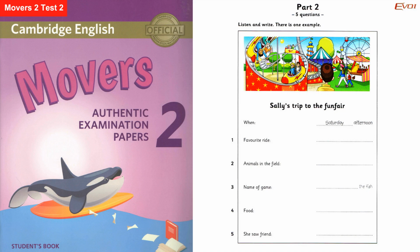Three. Were there any games to play at the fun fair? Yes. We played a game called Catch the Fish. Catch the fish? Really? It's okay, they were toy fish. We had to close our eyes and find them in the water. That's fun.